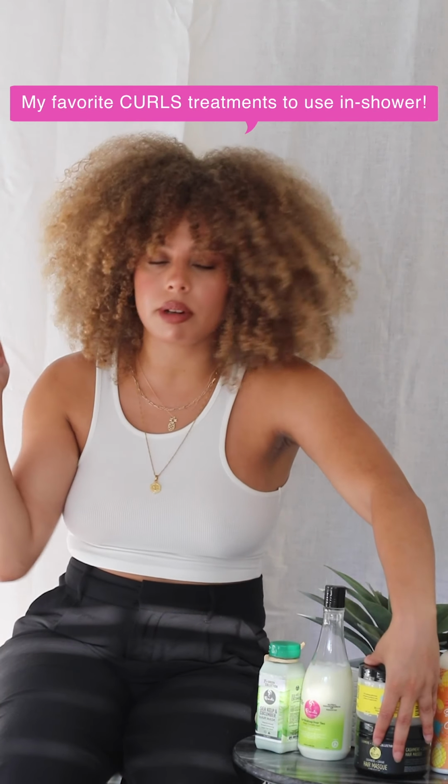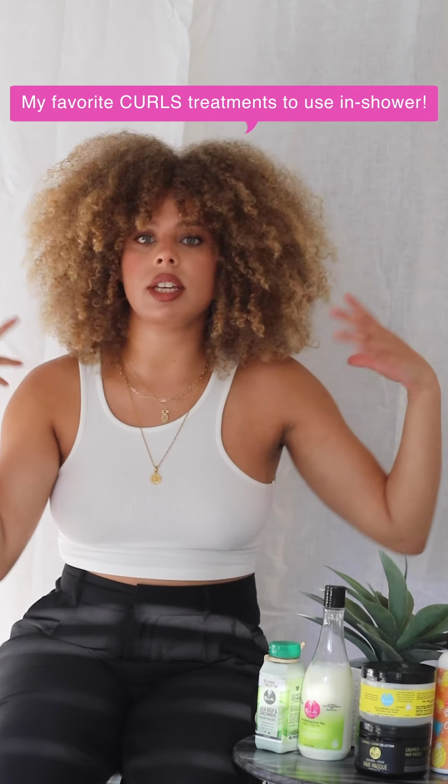All you have to do is slap it on while you're in the shower, let the heat circulate, and it really does give you a good amount of hydration to have a good foundation for your wash day and for your hair to remain moisturized for the rest of the week.